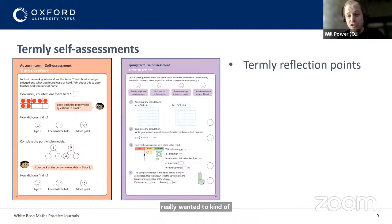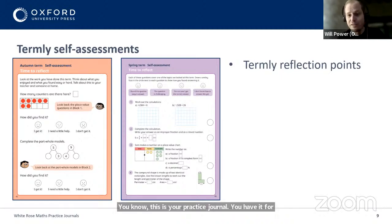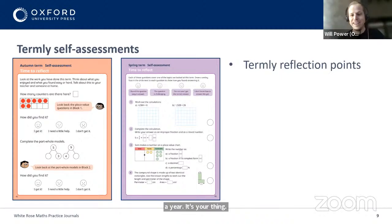You know, this is your practice journal. You have it for a year. It's your thing. You put it in your book bag. You can doodle on the front if your school doesn't freak out about it. But it becomes your thing. You're proud of it. You're seeing your progress because you can flick back to the work that you've done before. You can look forward.